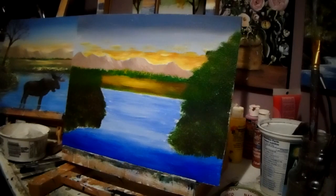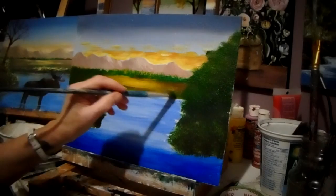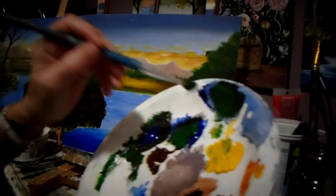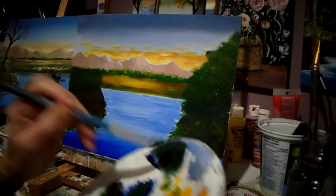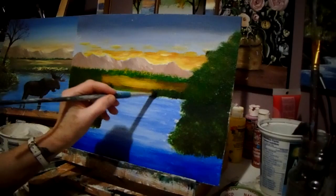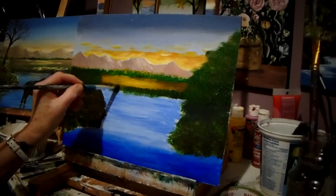Now we're going to do a few little bushes right here. The same colors. This will make it very easy for you. Mostly green, some ultramarine blue, and some brown, and that will really darken it up for you. Then we're just going to put in some of these nice little bushes here. You don't have to have these if you don't want them. I'm just putting them there so you can get used to doing bushes and trees and what colors to use. So get nice dark green.